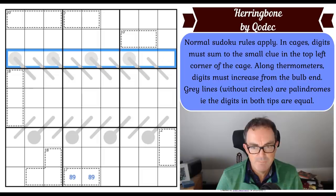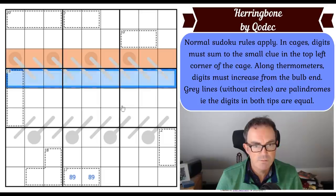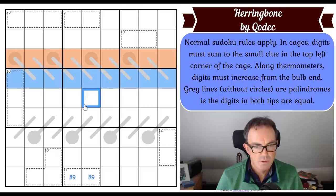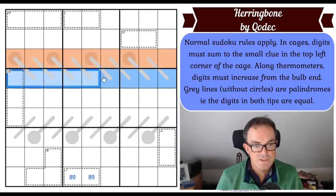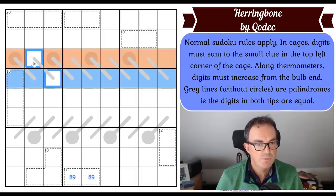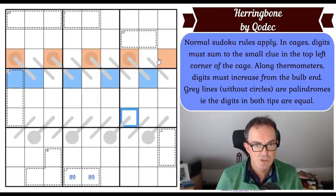Right, let's look at row three. I'll just highlight row three in orange, and I'm going to highlight row four in blue. So we know that this is a set of the digits 1 to 9. We know that this is a set of the digits 1 to 9, but we know those two cells are the same. So if I remove these two cells from both colours, we know that the blue digits and the orange digits are still the same digits. I can obviously do that for every palindrome. So these cells here in orange are the same digits as we've got in blue.